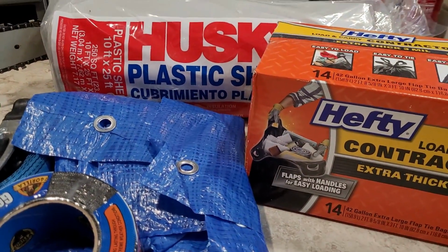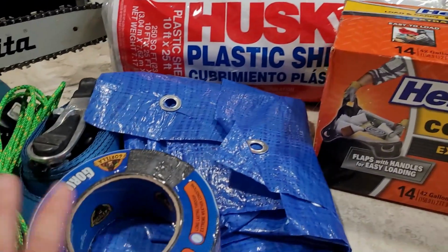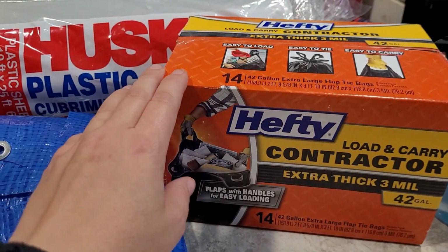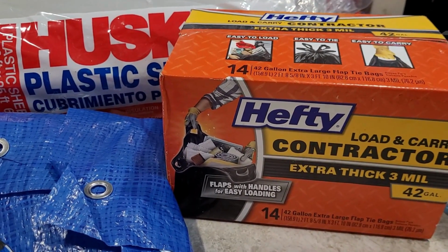Definitely make sure you have plenty of tarps and heavy duty plastic, as well as some rope and heavy duty straps, and duct tape is always a good thing to have. Heavy duty contractor trash bags are also a very important item to have for cleanup after the storm.